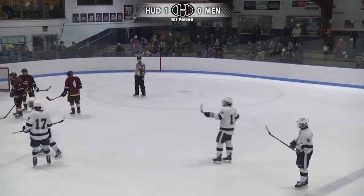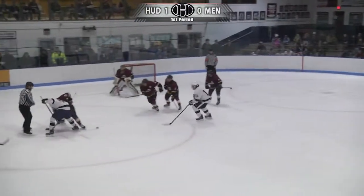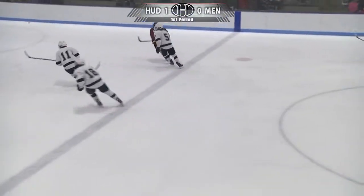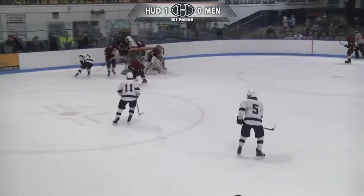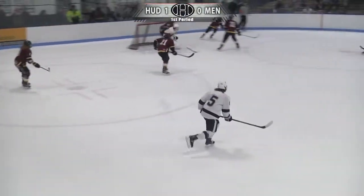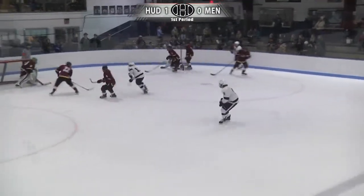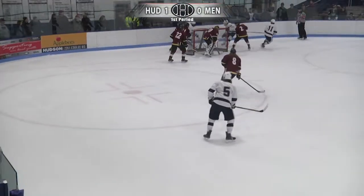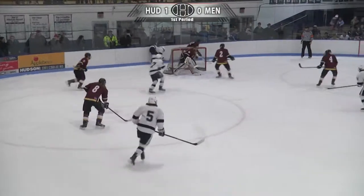Well, 1-0, about 10 minutes gone in the first period here. Hudson definitely with the more quality opportunities thus far. That's probably the biggest understatement I've said all night. Oh, goodness. Steiner over there messing things up. That one goes in front. Blacknum shoots. Oh, just missed over the corner. Nice, wicked wrist shot from Chase Blacknum there in the slot.